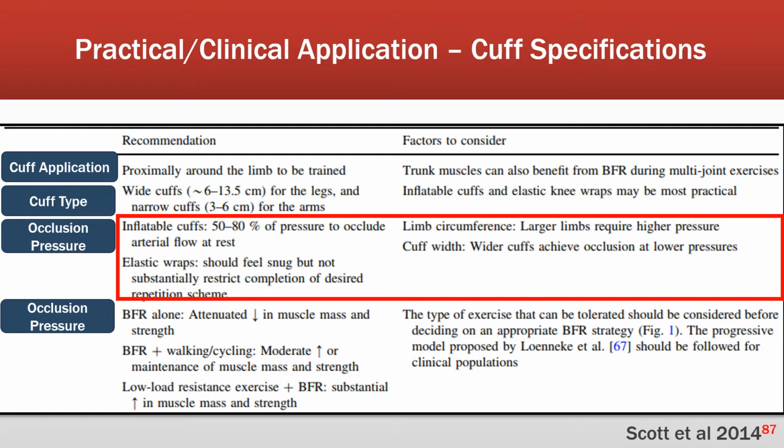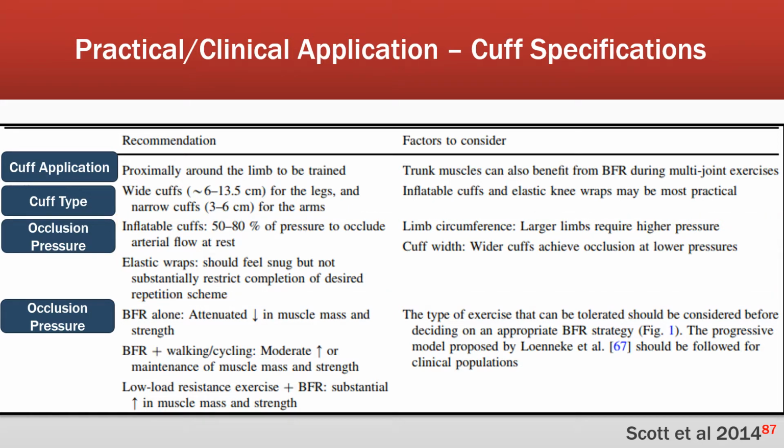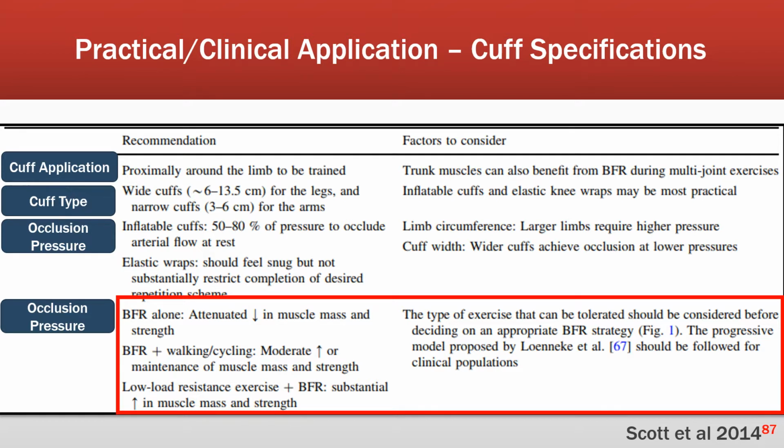If you, for instance, take the brachial pressure of the upper extremity and then apply 80% of what would otherwise occlude that to the lower extremity, that doesn't really have strong correlation. You would potentially need to guesstimate the amount of arterial pressure going through the femoral artery of the leg. We'll get more into the specifics of how you can clinically guesstimate that. So on occlusion pressures, BFR alone attenuated decreases in muscle mass and strength, meaning there is only BFR, no exercise involved. And a consistent finding from what we previously showed in past slides is that low load resistance training plus BFR is substantial in increasing muscle mass and strength.